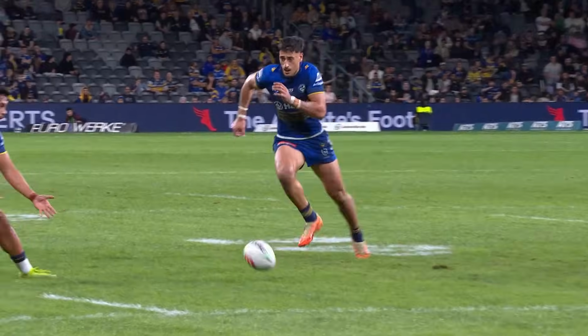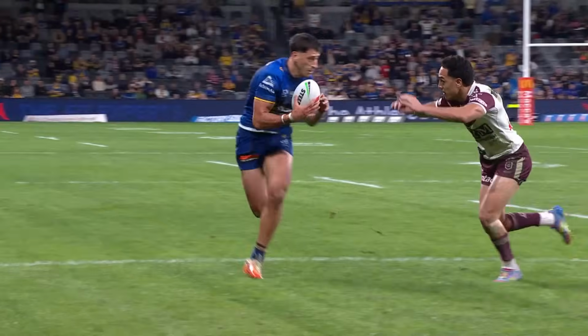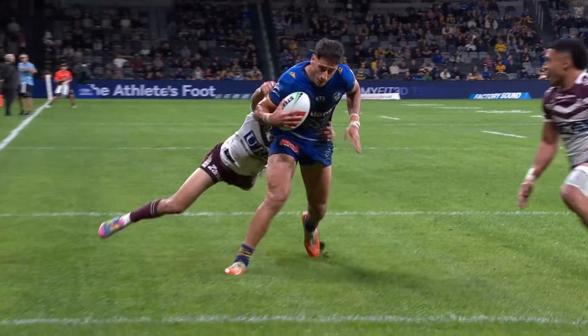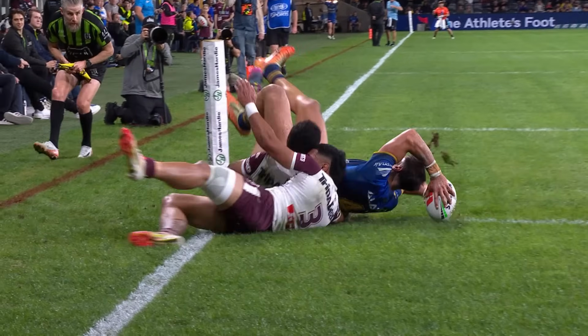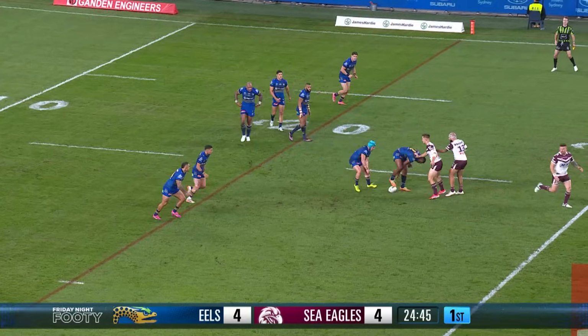Lovely work here by Papali. Knows Samrani's coming around. Samrani, what's this? Over the back of his head. Puts his head down. Gee whiz. Yep, got it there. Oh, good save.